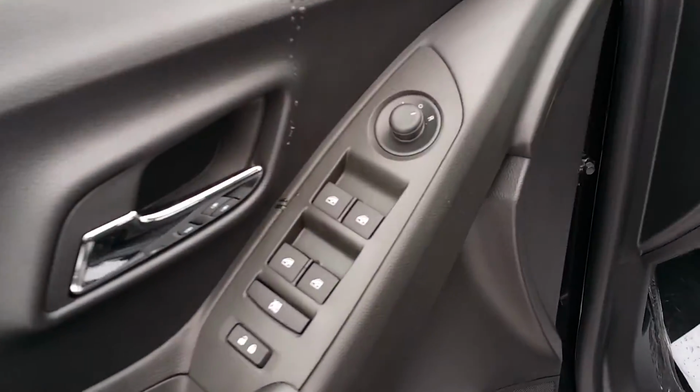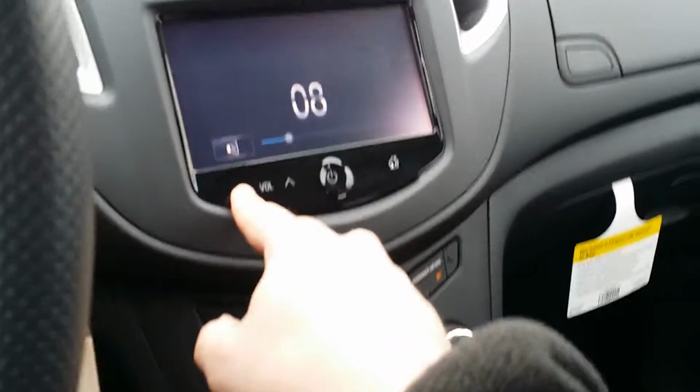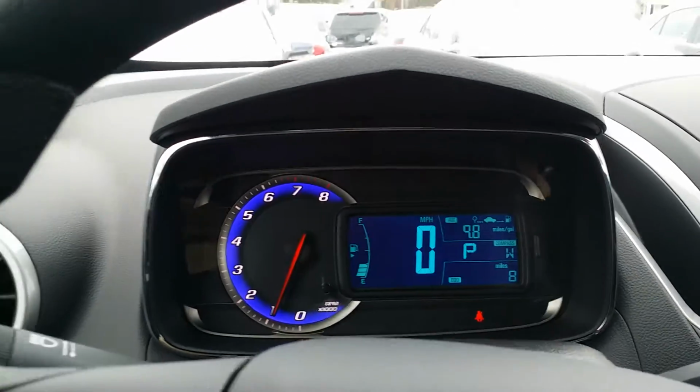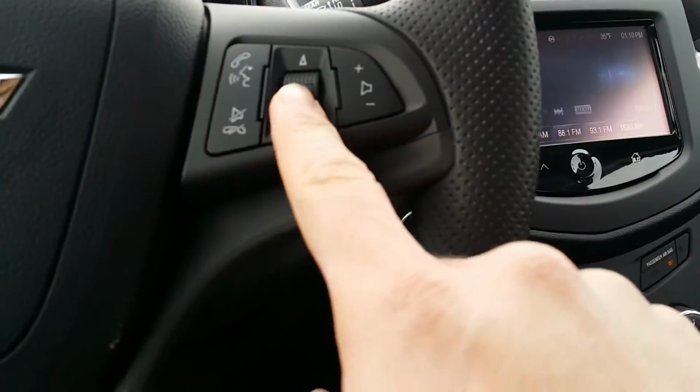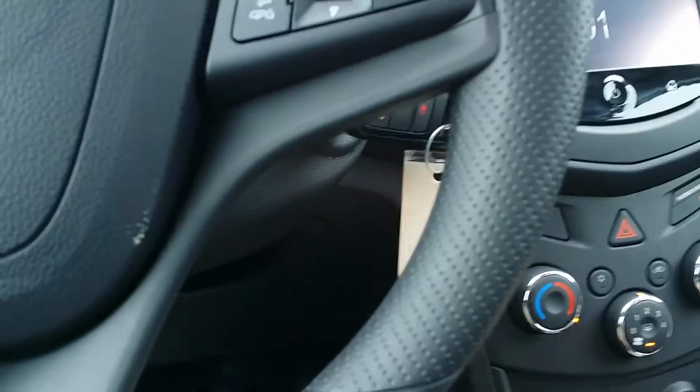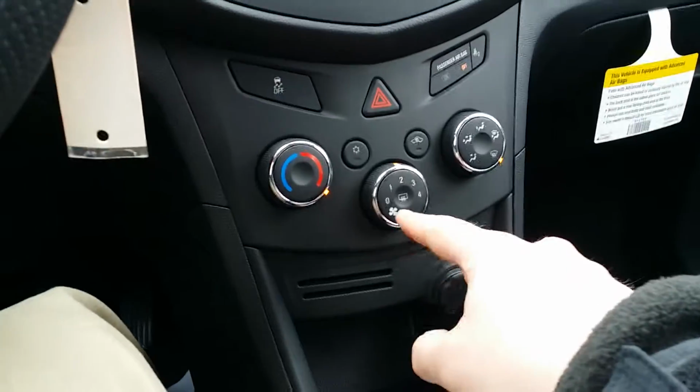Here's your windows, doors, and locks, and side view mirror controls, headlamps, dome lights. Let's go ahead and turn down the fan and the volume here. There's the dash right there, very cool. We have hands-free. We'll go through our different channels right here, volume control right here. Here's all of your climate controls.